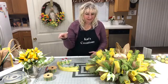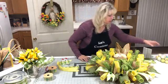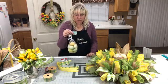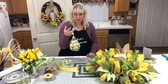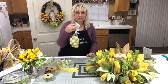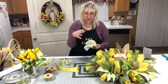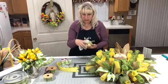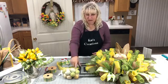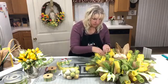I want to incorporate some of the yellow and the green tulips, but I also have these speckled eggs that Michael's had last year. When they did 50% off, these were like $2.50 for 14 eggs. But they have these really pretty speckled eggs that kind of ties in that natural look. So some of the tails, I'm going to incorporate some eggs instead of half bows, and then alternate the colors of the tulips.